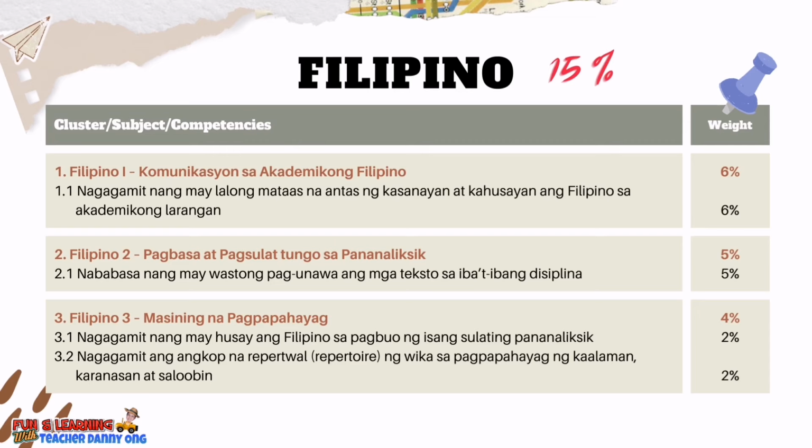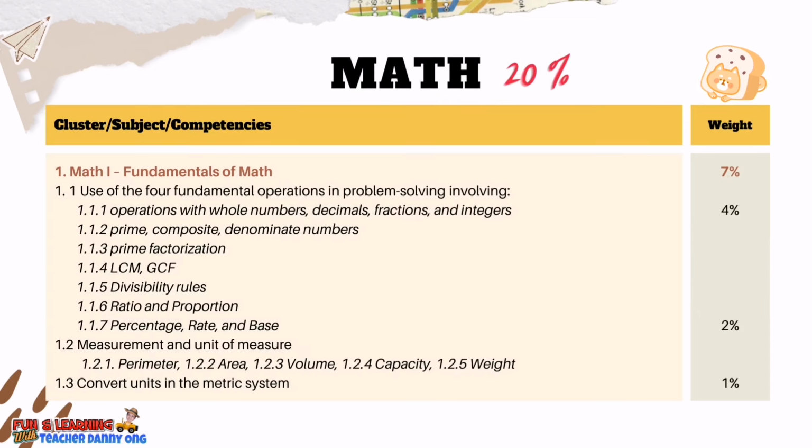Dumako naman tayo sa math na may 20% ng ating coverage. Ang math ay nahati sa 4 na parte. Una na dito ay ang fundamentals of mathematics na may 7%. And this covers the 4 fundamental operations in problem solving. That's 4%. And then measurement and unit of measure. That's 2%. And then metric system or conversion using the metric system will be 1%.